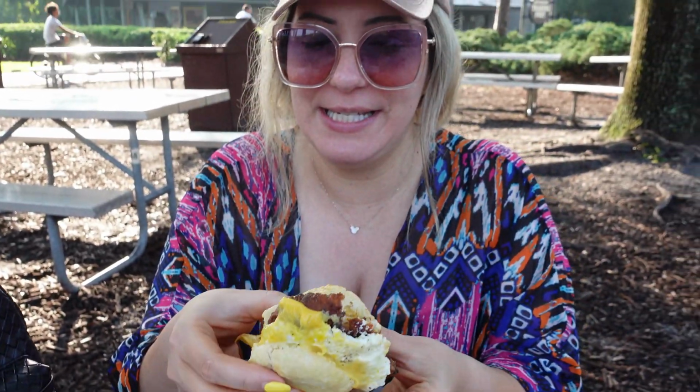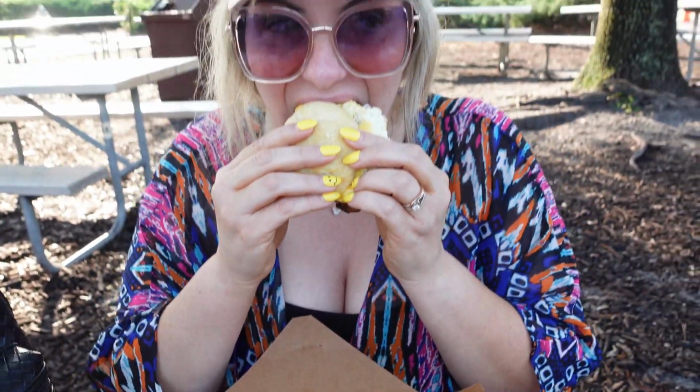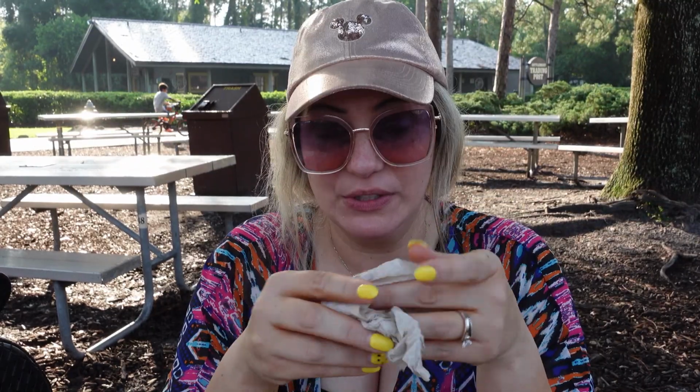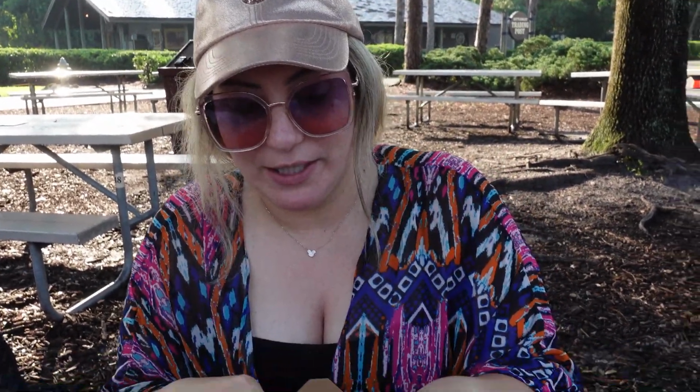And it's nice and cheesy. I haven't gotten any of the biscuit yet because the chicken is so big, obviously. The biscuit looks fresh. That's one of the best breakfast sandwiches that I've ever had. Wow, it's so good. That doesn't taste like a quick service sandwich. Like, that was definitely, like he said, fresh.